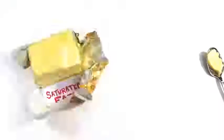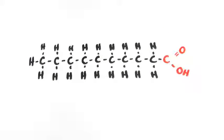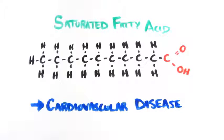When we look at the molecules of butter, we see some of the building blocks of life: carbon, hydrogen, and oxygen. But these carbon atoms are completely surrounded by the hydrogen atoms, and this saturation level quickly became associated with and commonly believed to contribute to cardiovascular disease.